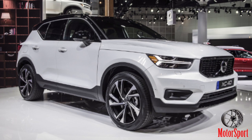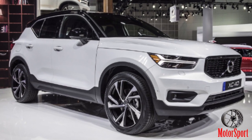2019 Volvo XC40 updated new model luxury design.